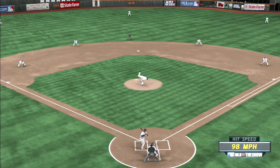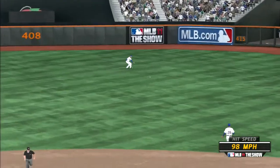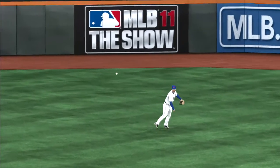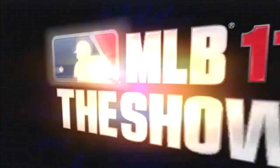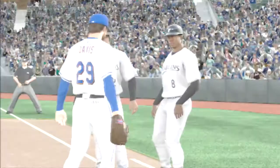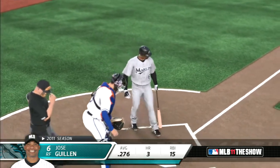This ball's absolutely drilled that time. You can see here in the bottom corner of your screen, that ball leaves his bat at 98 miles an hour. And that is a hard hit ball. Jose Guillen will stand in. Couple of hits in that ball game last night.